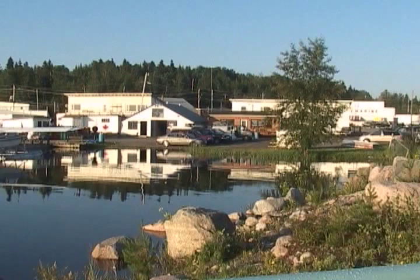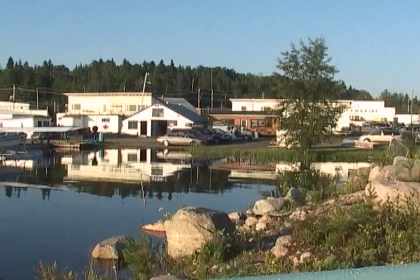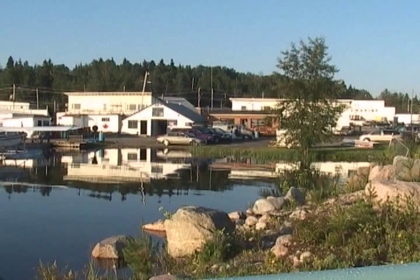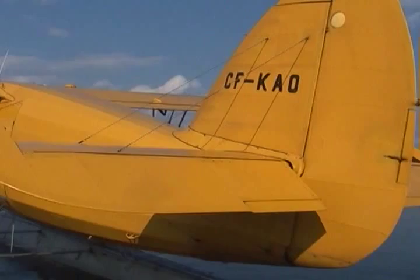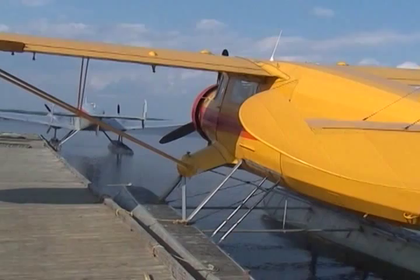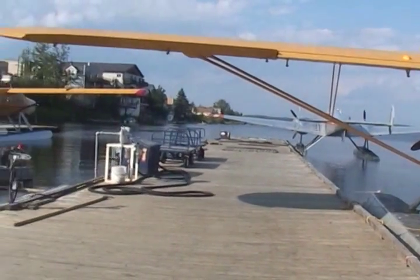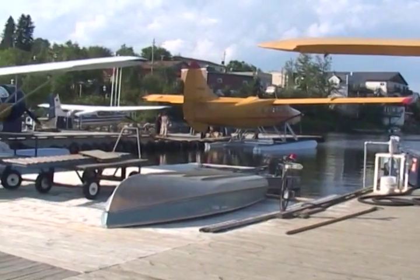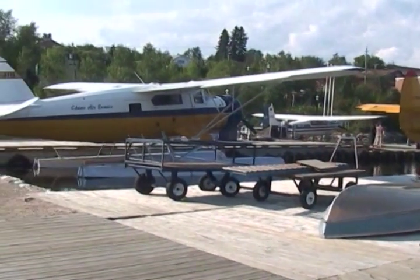Established in 1995, we are located on Howie Bay in central Red Lake. We began with 2 aircraft, the Cessna 180 and Norseman KAO. Over the years, we have expanded our fleet to include Norseman KAO, Twin Beach HZA, and over here, our Otter ODQ, the Cessna 180 SMS in the background, and of course our other Norseman JIN.